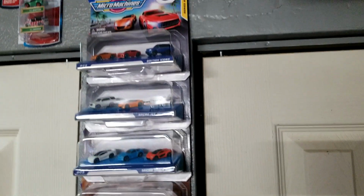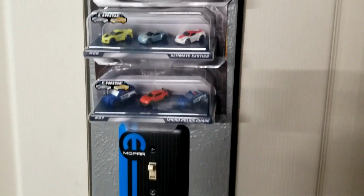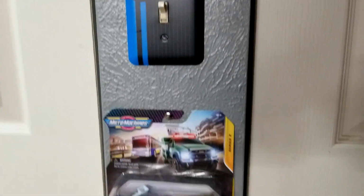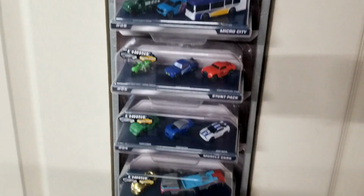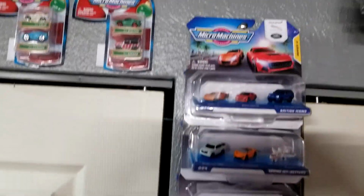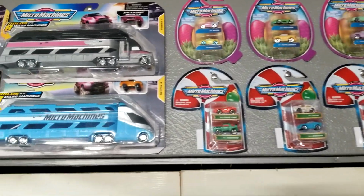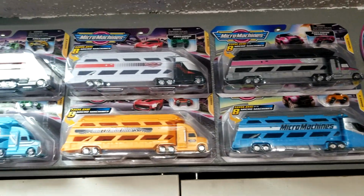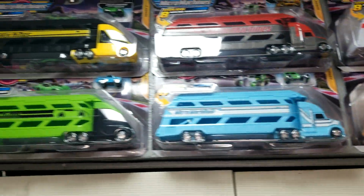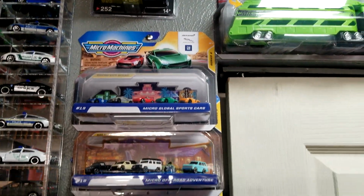Moving over here, this is where all my micro machines are. This is all modern day micro machines. Starts at the bottom, works its way up. I do have some promo stuff as well. The haulers. And then the rest of the bigger packs.